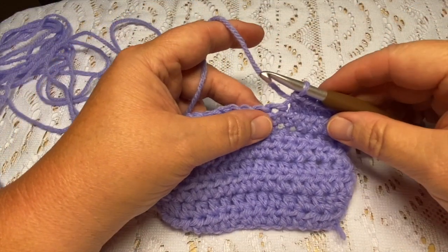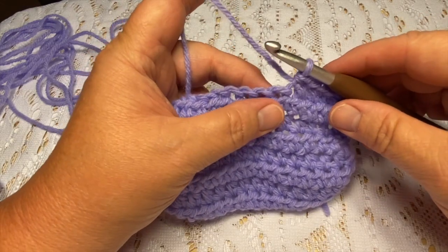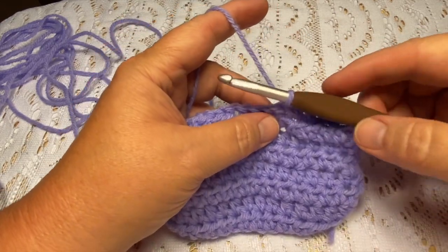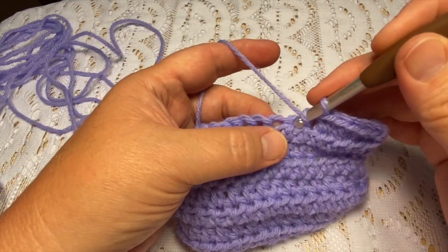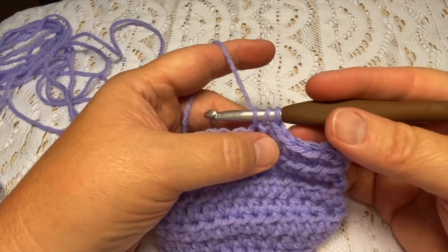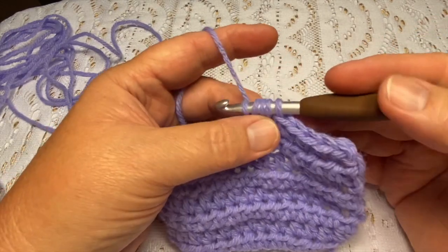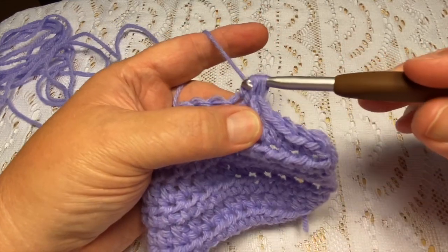So now I will show you how to half double crochet 2 together. HDC 2 TOG. The way that the book tells you to do it is to yarn over, enter into your stitch, yarn over and pull up a loop. That gives you 3 loops on your hook. Yarn over, enter into the next stitch, yarn over, pull up your work. Now you have 5 loops on your hook. Yarn over, pull through all 5.